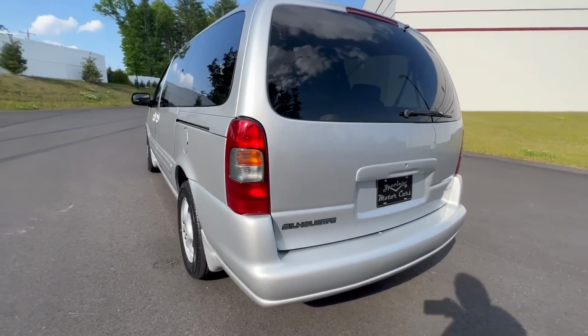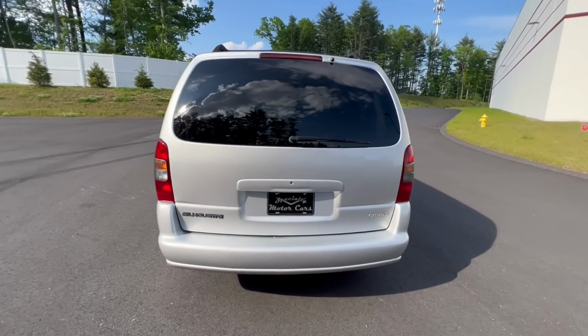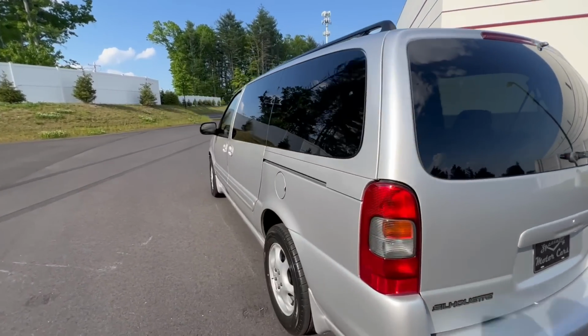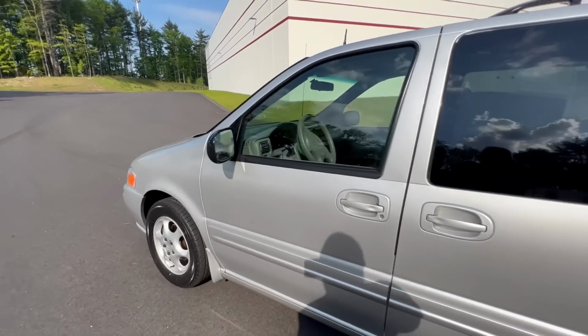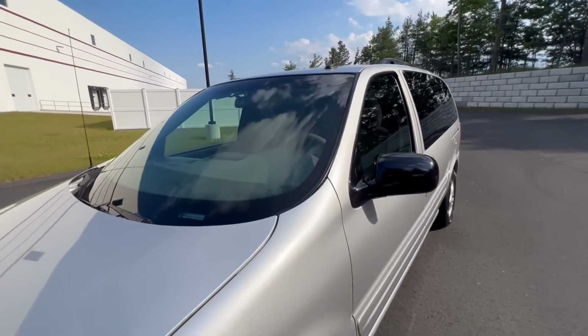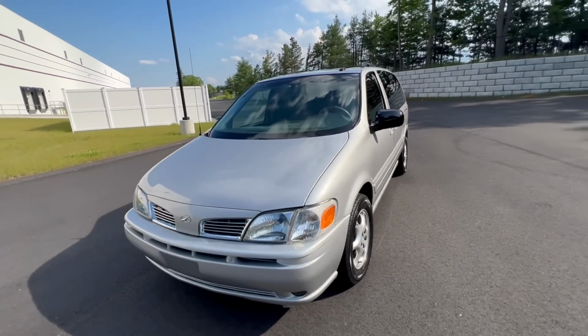If you were a family or a mother or parents, you were going to go and buy a family hauler, chances are it was a minivan. SUVs were coming into craze at that point. '03, you got to think the Escalade, the second-gen Escalade had just come out. Suburbans, Tahoe, those big family haulers were out already. But this was kind of like the all-American minivan right here.